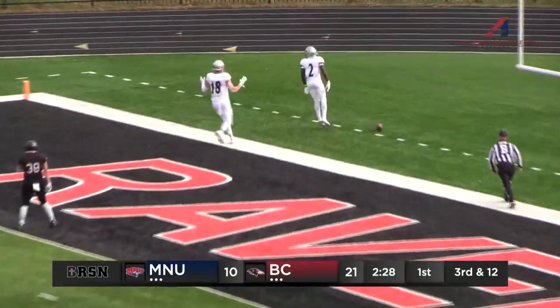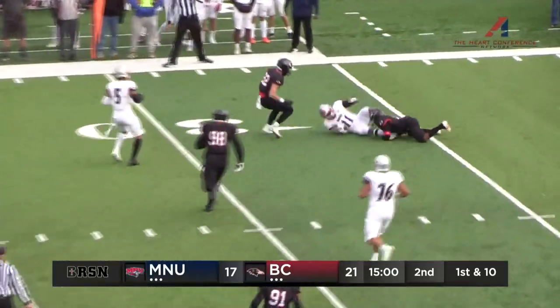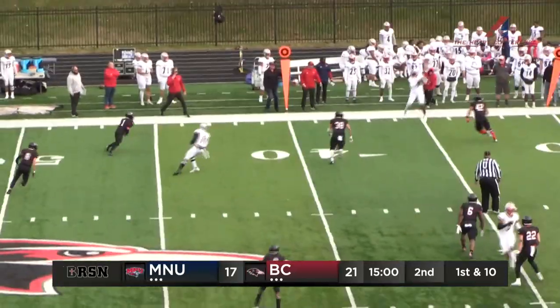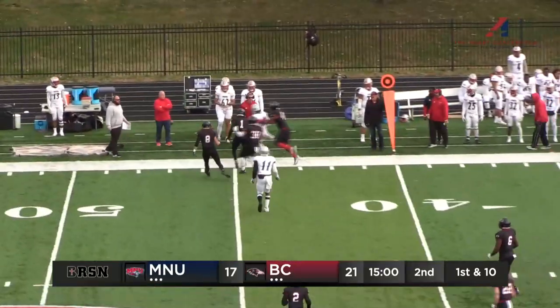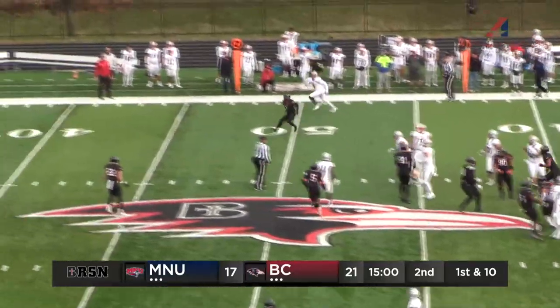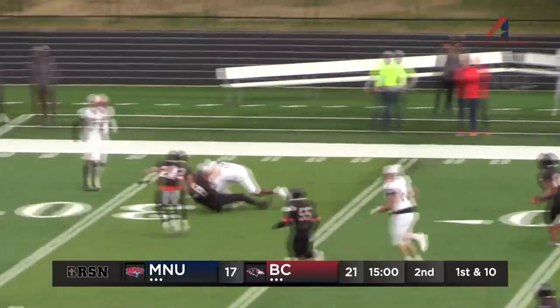Touchdown, Pioneers. Parsons to throw on first down. Pass complete. Parsons to throw on second and 13. Pass is complete. It's going to be a first down for him. Parsons to throw. Back to their side of the field. That pass is complete to Martin.